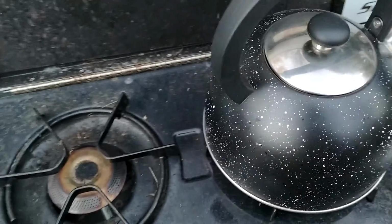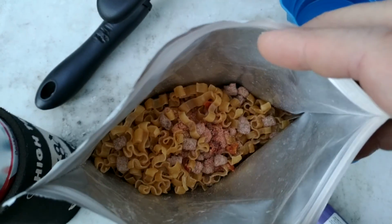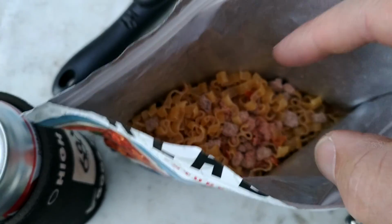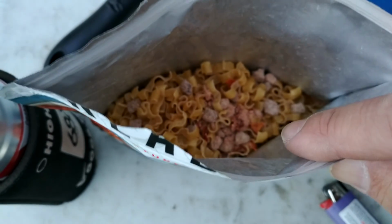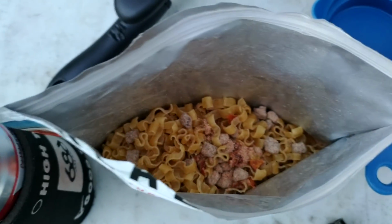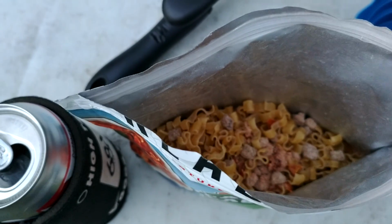So while we're waiting on this to boil, we'll look in the package here, and you can see it's lasagna with sausage. I guess those little things are the sausage. So you got to put the boiling water in, leave it sit for 15 minutes. I think it'll be pretty tasty, especially on a cold fall night.